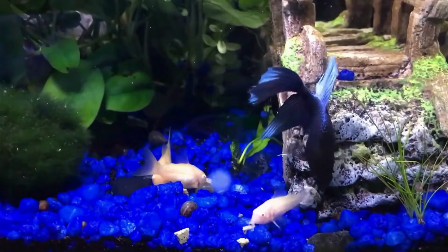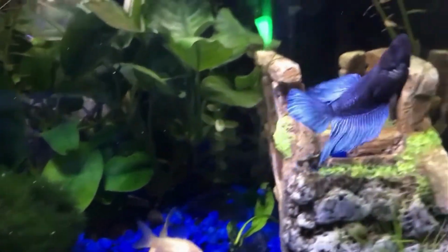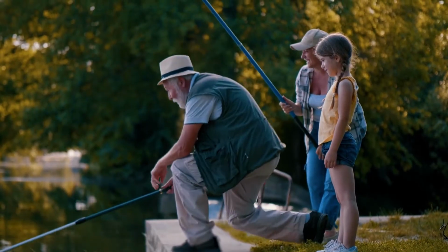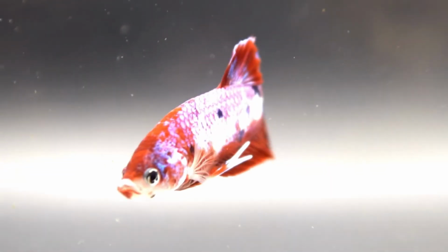Koi Bettas have respiratory systems that allow them to use oxygen from air to create energy. They ought to be able to swim to the surface to get oxygen if the tank's oxygen saturation is low. And there we have it, fish keepers. Most of the information you should know about koi betta fish before buying them.